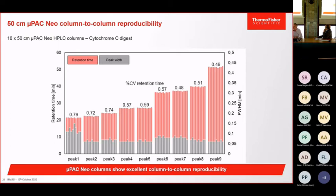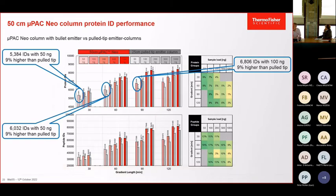This shows 9 peaks on 10 columns, and you can see in terms of both retention time and peak width, very, very reproducible data. The percent CV for the retention time is less than 1%, so very, very reproducible, which really proves what I said about the control and reproducibility of the structure is reflected in the reproducibility of the chromatography and the data coming out.